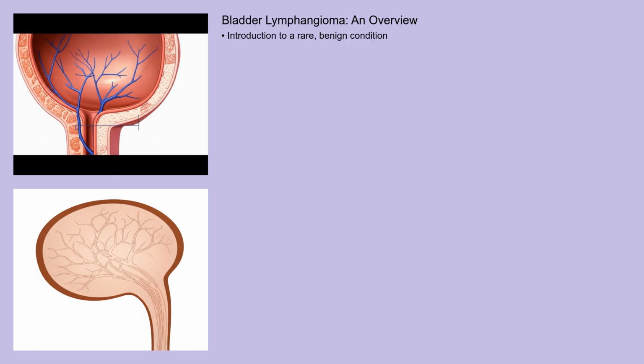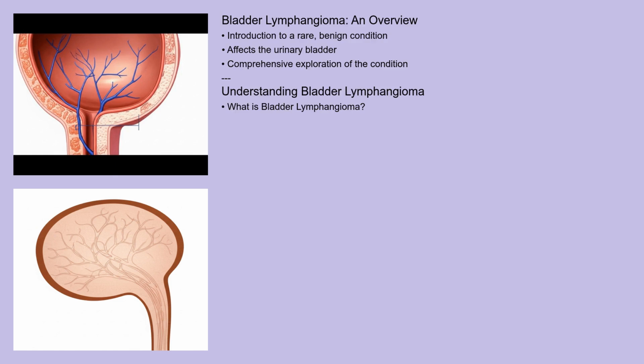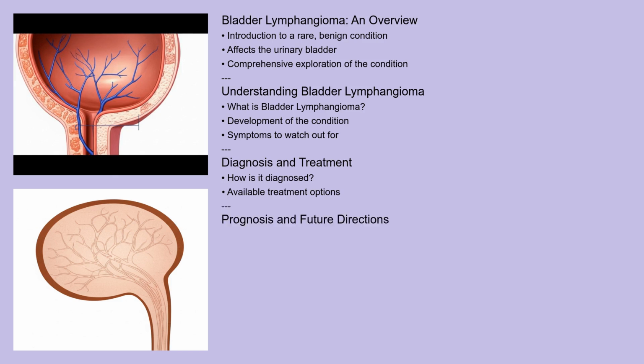Welcome to our in-depth look at bladder lymphangioma, a rare benign condition affecting the urinary bladder. In this video, we'll explore what it is, how it develops, its symptoms, diagnosis, treatment, and what the future holds for those affected by this condition.